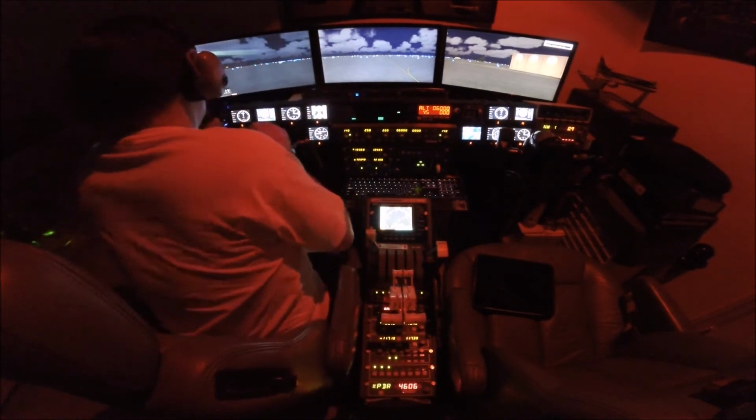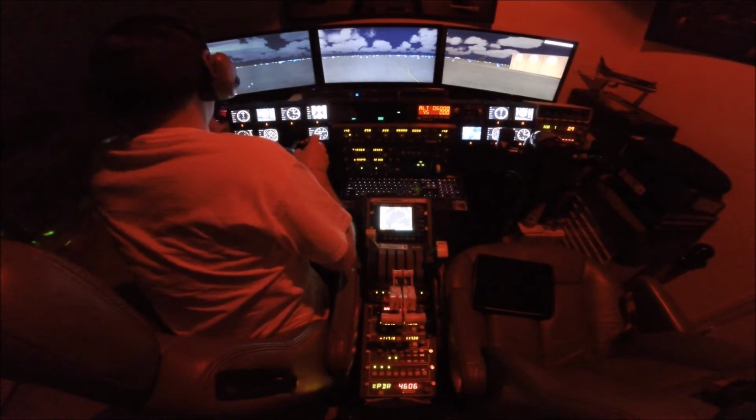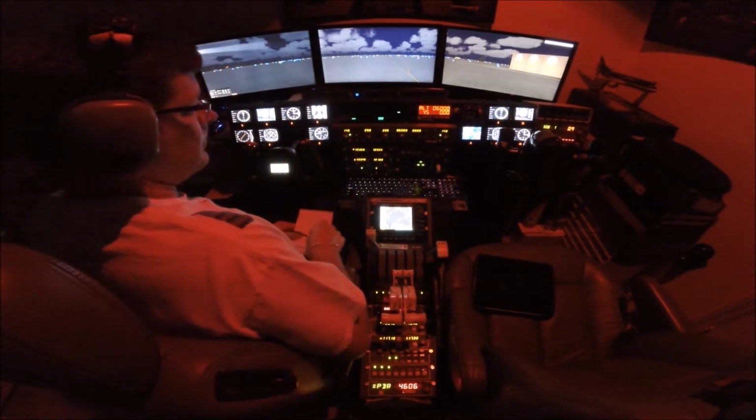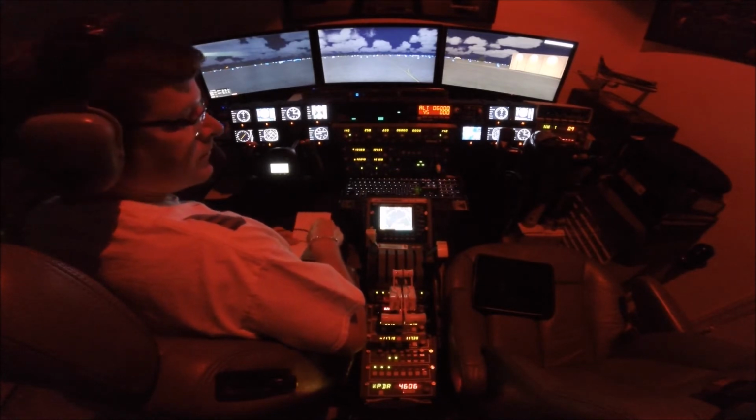And it. Pacific West 357, turn, radar contact. Maintain 16,000. Turn left heading 360.